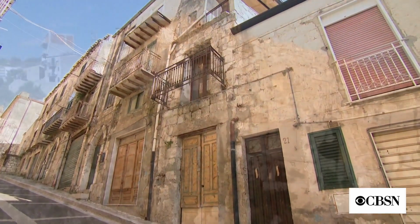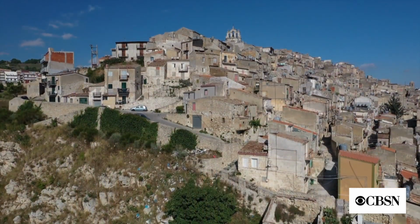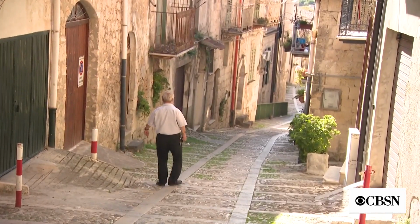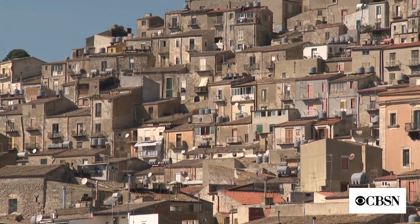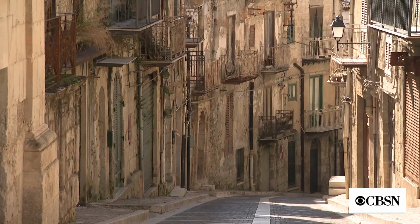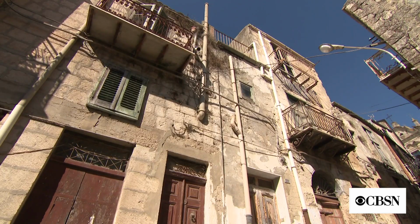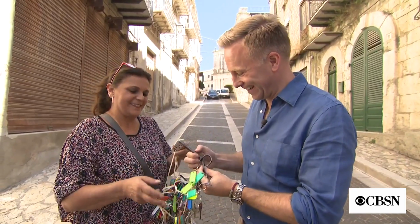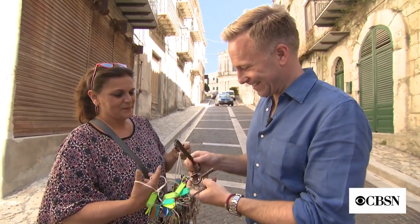In Mussomeli, a hilltop town in the heart of Sicily, houses are selling for €1. Even with an unfavorable exchange rate, that's about $1.20. So far, the city has helped sell about 100 of these houses. "I'd want to go to this house." "This castle." "A castle." And they have 100 more to sell.